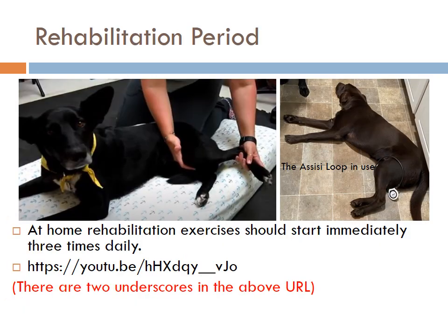At-home rehabilitation exercises should start immediately following surgery. They should be performed 3 times daily. These exercises are important to preserve the flexibility of the affected muscles and joint, to encourage normal range of motion, to decrease the formation of scar tissue, and to help the limb to return to normal function. Please review the following YouTube video to review the exercises that Dr. Snigard would like you to perform on your pet. As the weeks progress, we will be adding in additional exercises.